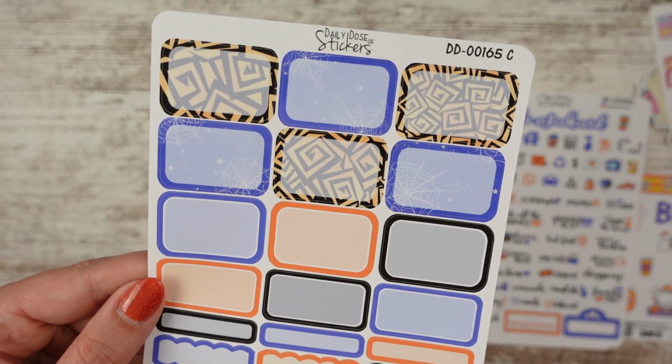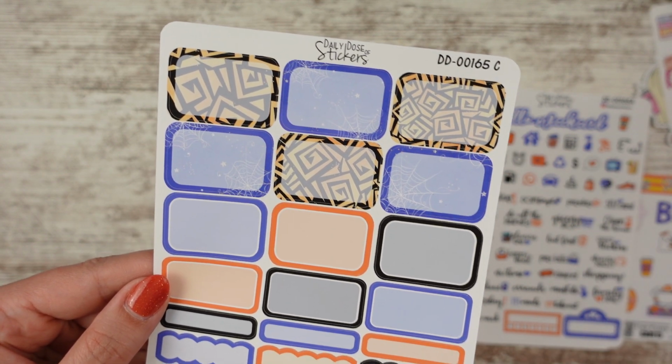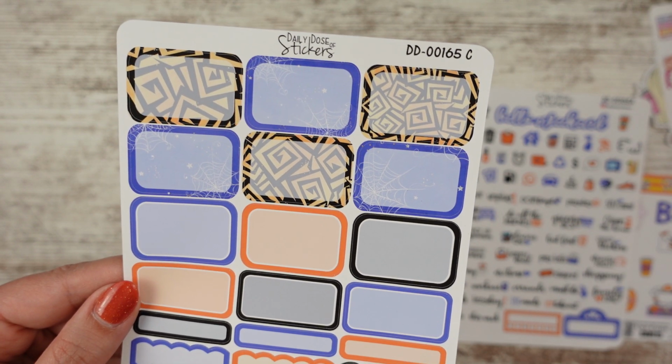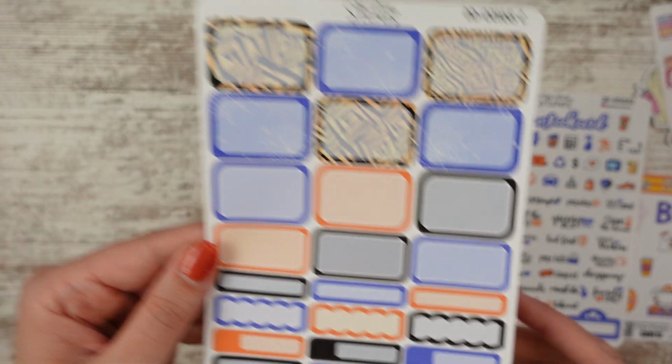Here's the half boxes. So we have some pattern ones. There's some spider webs on these two and some boxy swirls on that one, which honestly remind me of Hercules. I don't know why. And then there's some more half boxes and then a bunch of little quarter boxes down here as well.